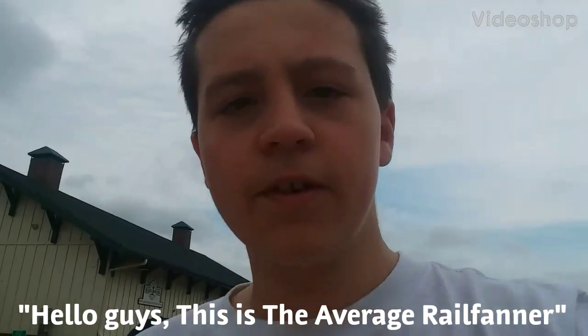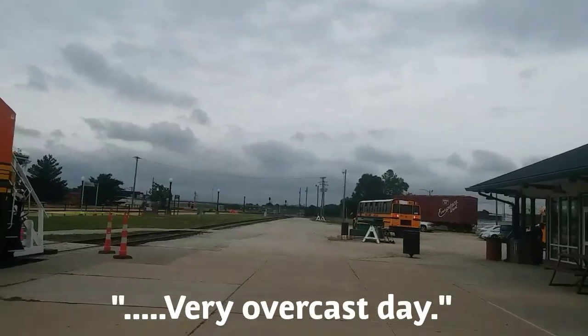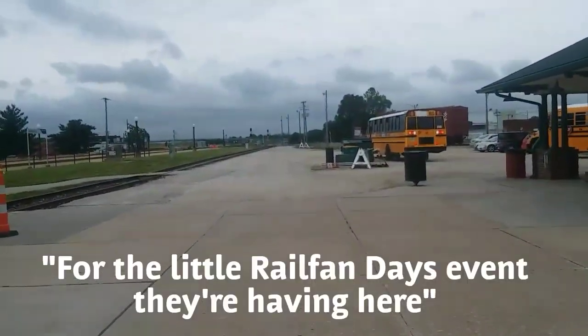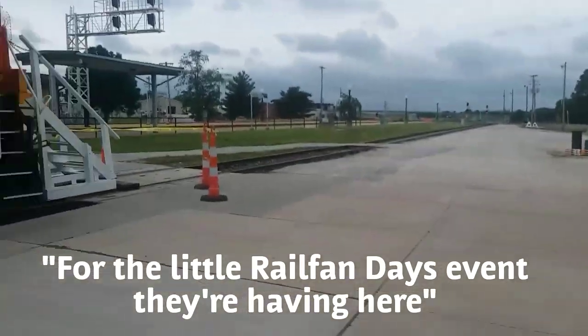This is the average affair. It is a very overcast day, but I'm in Galesburg, Illinois, for the little Ralph and Days event they're having here.